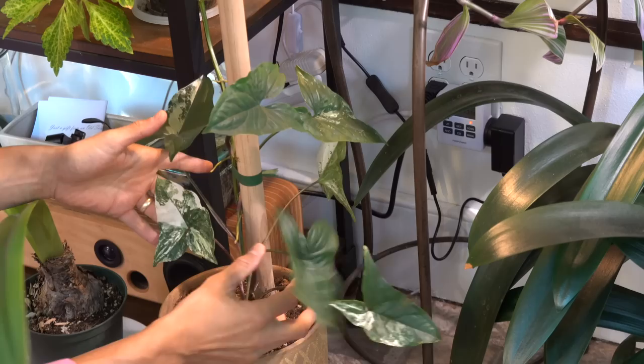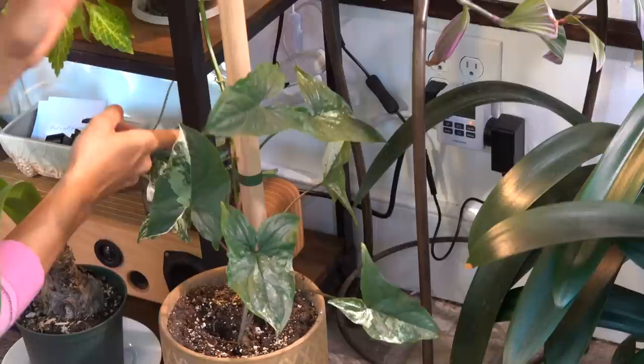Now this one is also exciting. This is my variegated syngonium. Look at that beautiful white variegation. It is stunning. And I have it growing up both this dowel rod as well as this post on my cabinet right here. So it's kind of stuck in place.